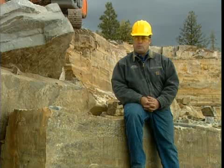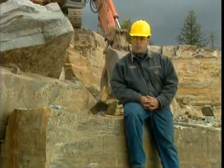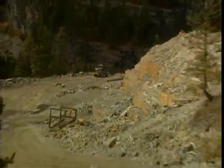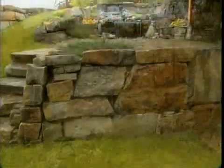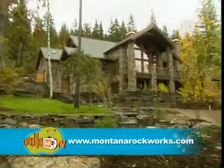And then ultimately, when we do have a byproduct, we're even crushing that and creating excellent road building base or landscape bedding materials. So we're finally to the point of achieving our goal, and that's total utilization of the resource. Geologists estimate this mountain will continue to produce natural stone for hundreds of years to come. No wonder home builders and remodelers everywhere have this resounding response. Rock on!